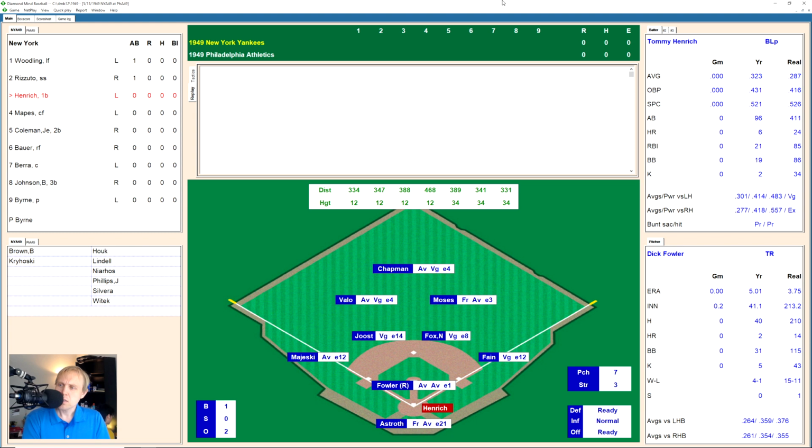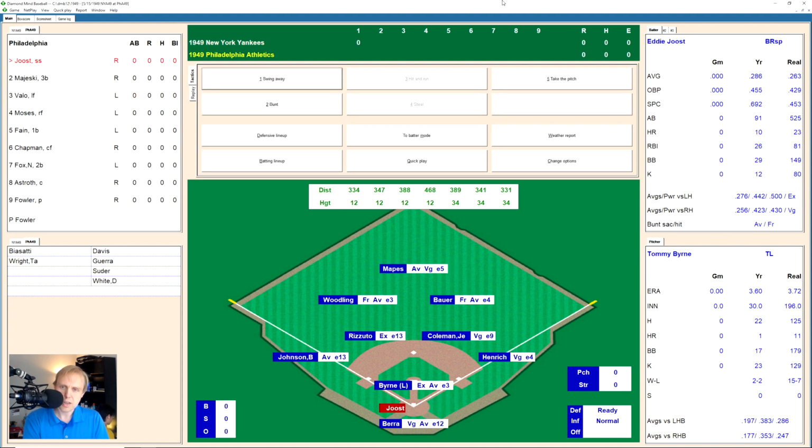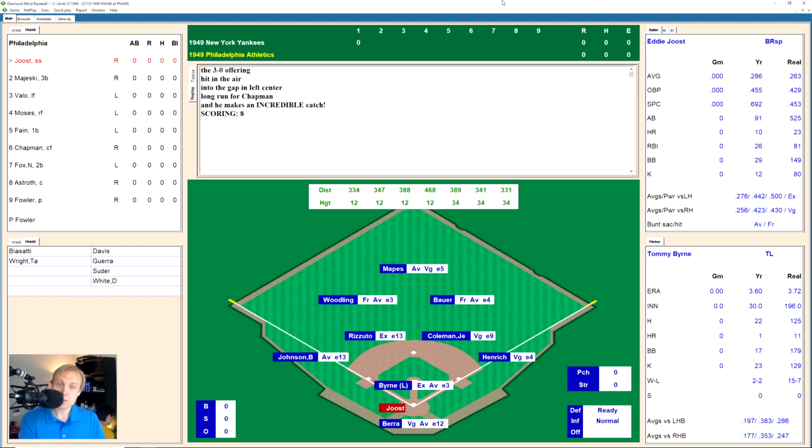Two away. Tommy Henrik now takes a ball. And there's another ball off the plate. It's 2-0 on Henrik. That's a breaking ball high, 3-0 now. There's a little fly ball over there to center field. Chapman runs over after that one and makes what they're calling an incredible catch. Long run for Chapman, and he makes an incredible catch.